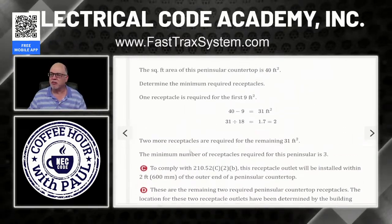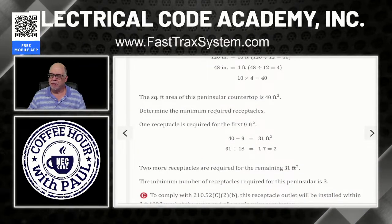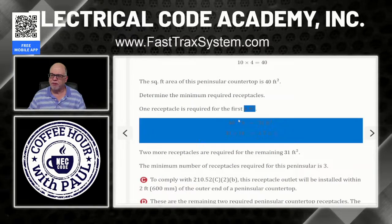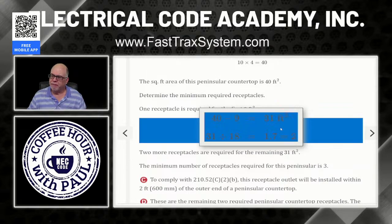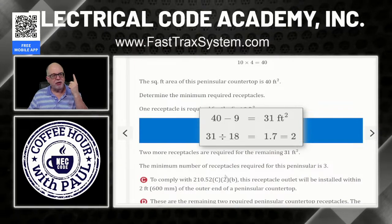So let's look at this. So 40 square feet is what we calculated. The minimum required receptacles, all right? One receptacle is required for the first 9 square feet. So we take the 40 and we take 9 from it. That's gonna be the 1. And that leaves me 31, all right? So we got the 1. So now the remainder is 31.